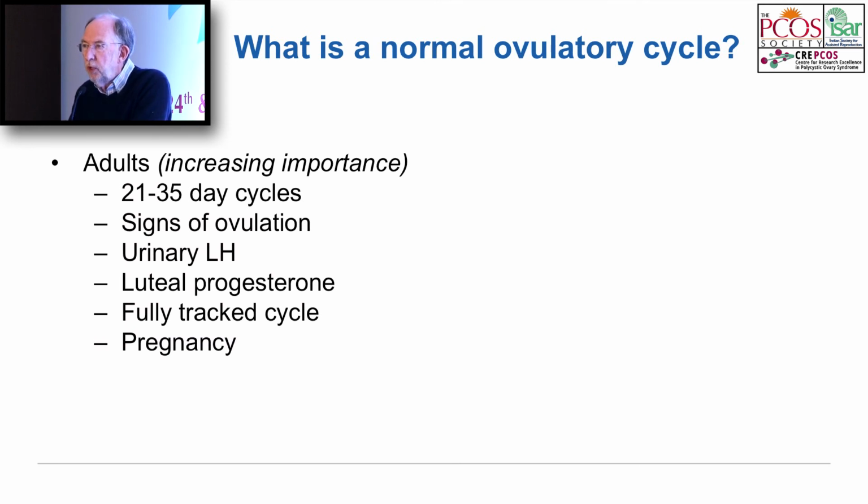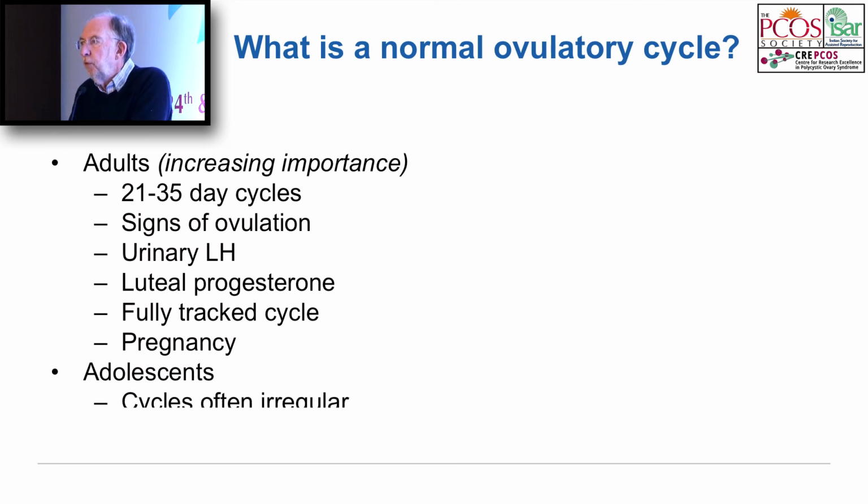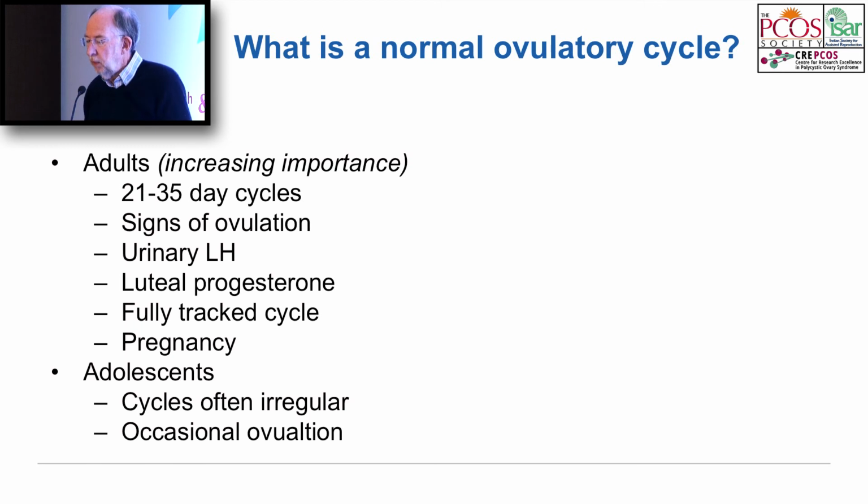Somebody who has a period once every 10 years, who gets pregnant, ovulated at least once in that time. The problem comes with adolescence, and we've heard a little bit about this before, that cycles are often irregular, and therefore we assume that they're not ovulating, and often someone who's sexually active thinks because they're only having 1 or 2 periods a year, they're not ovulating, and that leads to unwanted pregnancies.